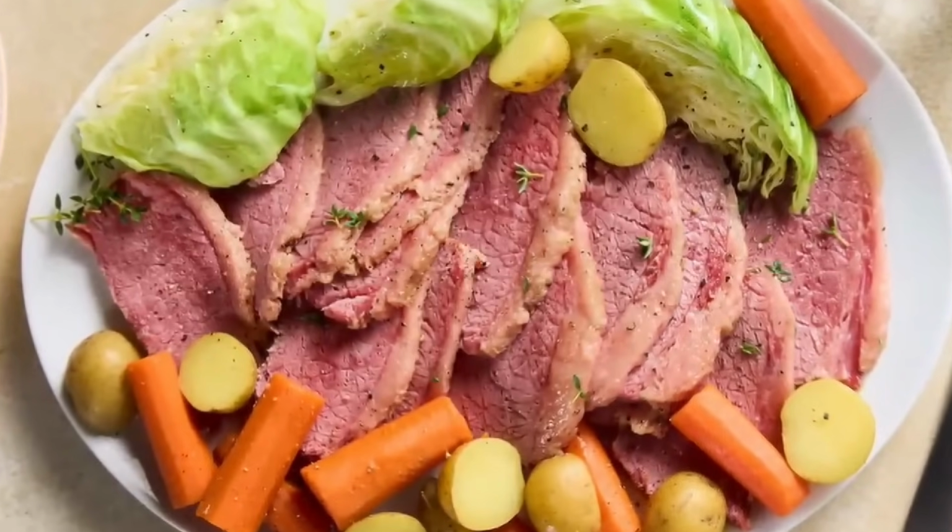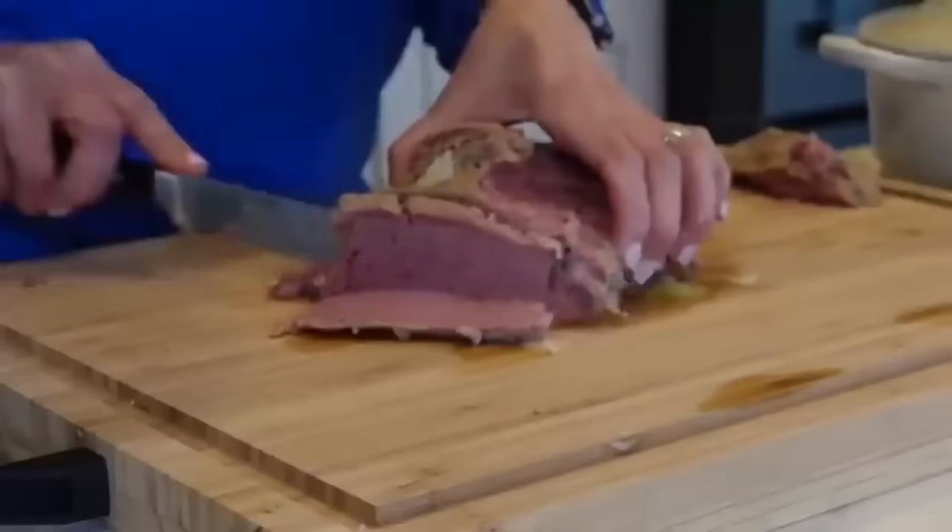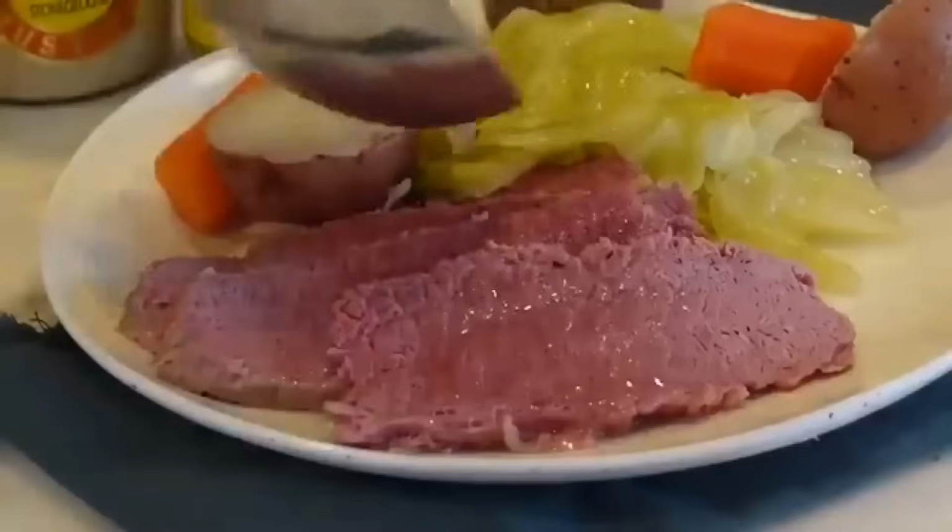This meal is often the centerpiece at festive gatherings. Served family-style, it encourages sharing and togetherness, making it perfect for communal settings where food is a focal point for connection and celebration.